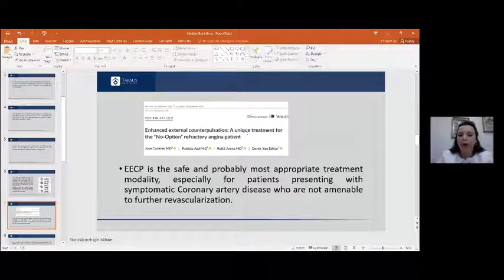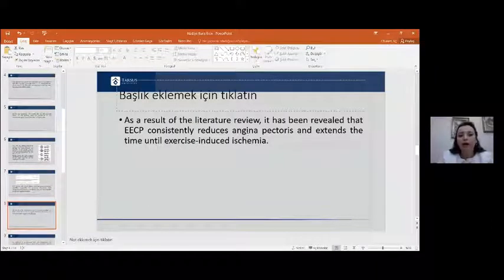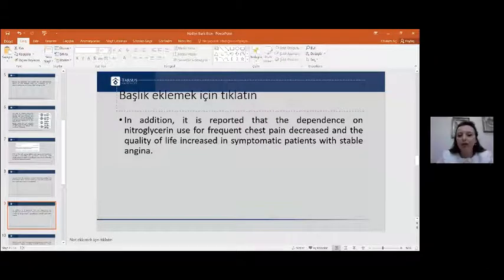EECP is a safe and probably the most appropriate treatment modality, especially for patients presenting with symptomatic coronary artery disease who are not amenable to further revascularization. As a result of the literature review, it has been revealed that EECP consistently reduces angina pectoris and extends the time until exercise-induced ischemia. In addition, it is reported that it decreases nitroglycerin use and frequent chest pain, and increases the quality of life in symptomatic patients with stable angina.